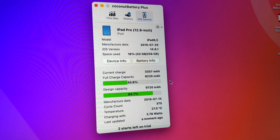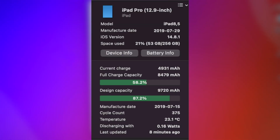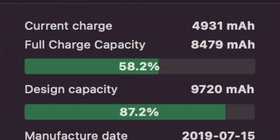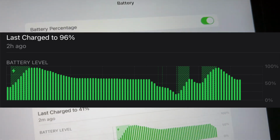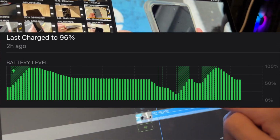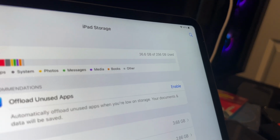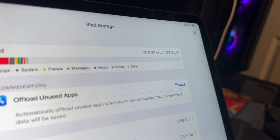You might want to watch out for the battery though, as mine is pretty worn down. It has 375 cycles, Coconut Battery reports 81% battery health, and it does drain pretty fast when you're watching video or especially doing something more demanding. And of course you gotta realize you might want more storage. 256 is fine for me.